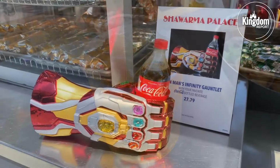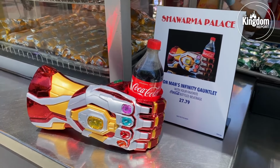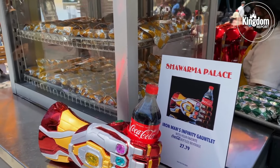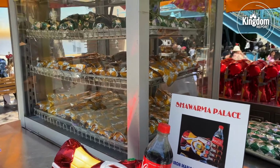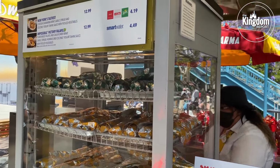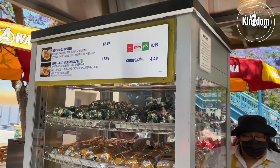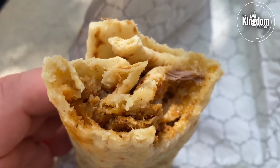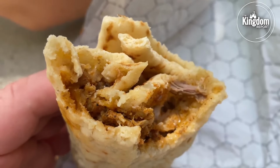Along with Pim Test Kitchen, you can also check out the Shawarma Palace, which there's actually two of them, and they have these cool little gauntlets that you can carry around. At the shawarma cart, you can get a chicken shawarma or the falafel one. And honestly, for me, the chicken shawarma might be my favorite food in all of the land, followed by the meatball. The chicken one was delicious.